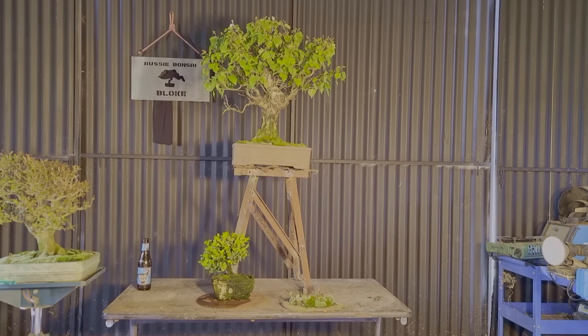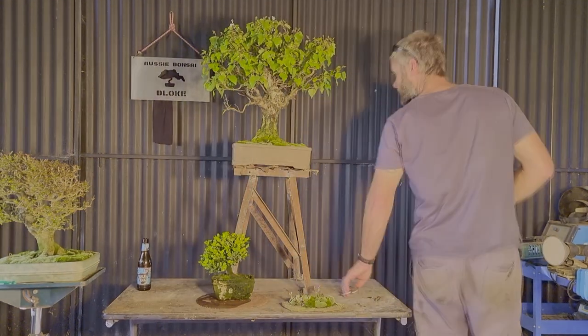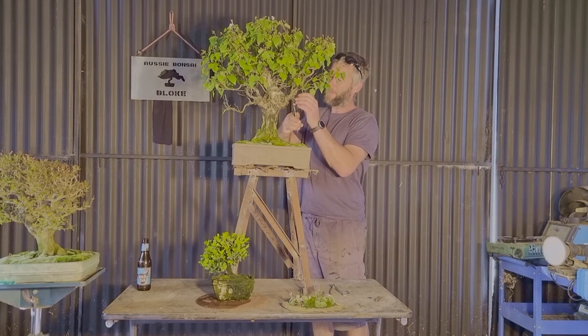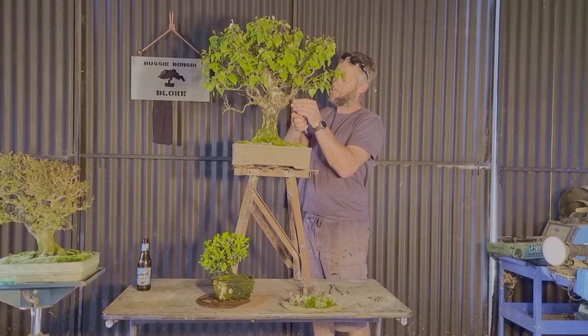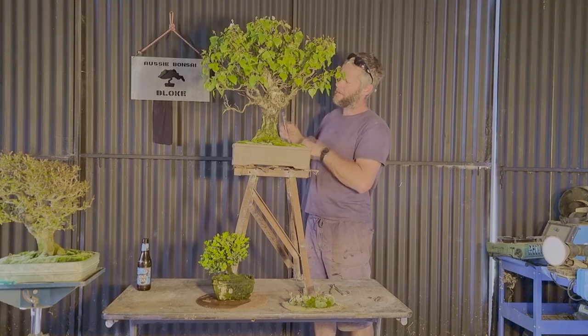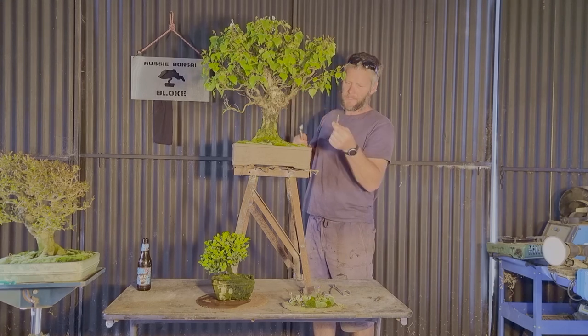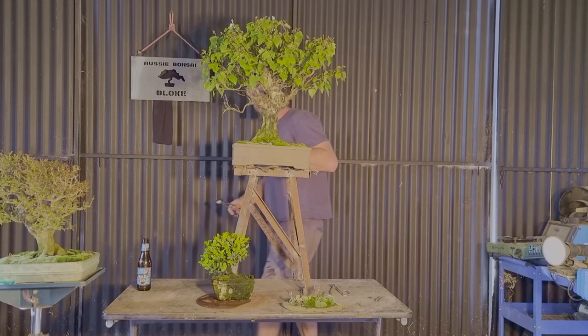Gonna get the bigger snips out and maybe do some bigger cuts where there's some dead stuff, because birch do die back a little bit, but not too bad. They don't die back too bad. So there's that one, dead one at the back hanging down, so it doesn't matter, it was ugly anyway.